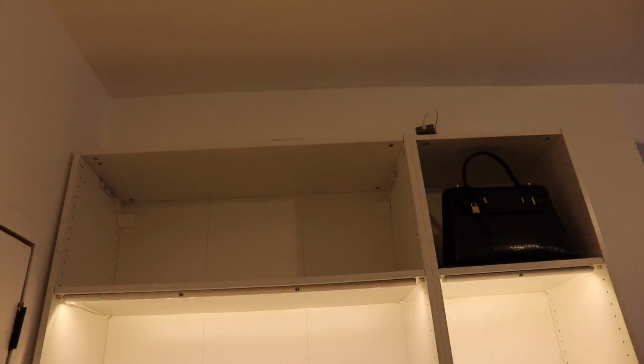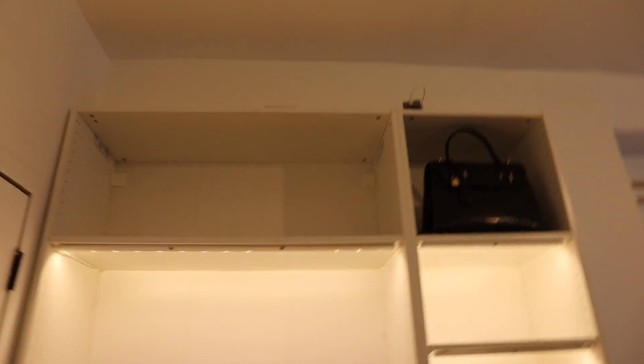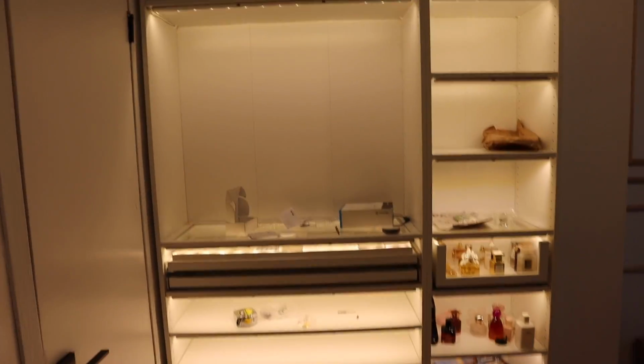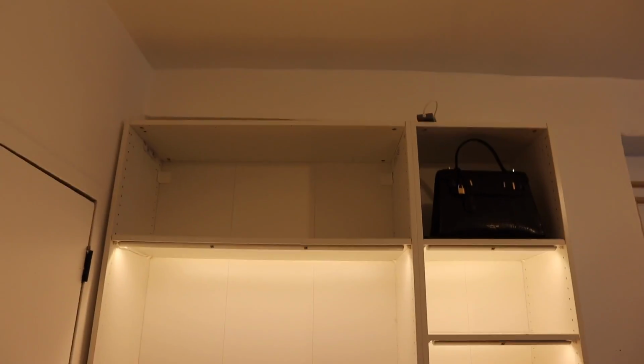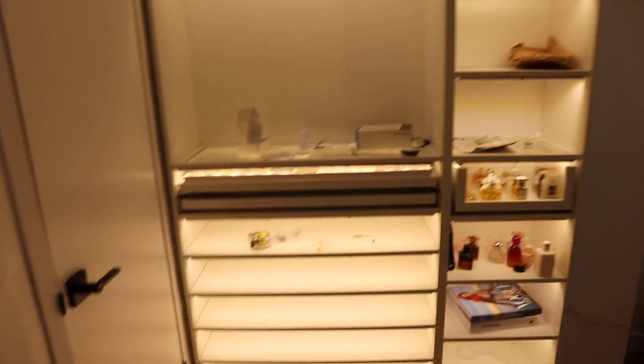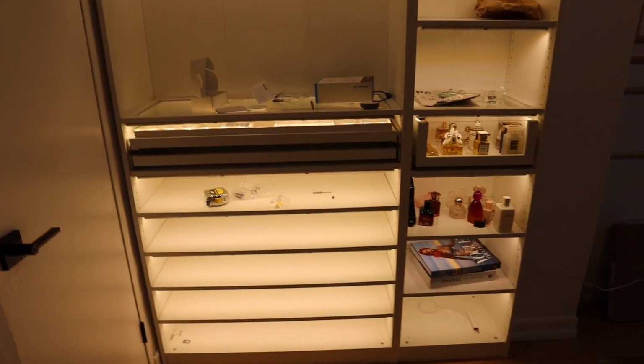So I just finished doing all the wiring. Once I get these 2 lights, then the packs will be done. But it's done for the most part, and I'm just so in love with it. I just can't wait until I get these 2 because as you guys can see, look at the difference from the top. You see how dark it is? I really wish there wasn't so much stuff in here, but you guys see the difference?